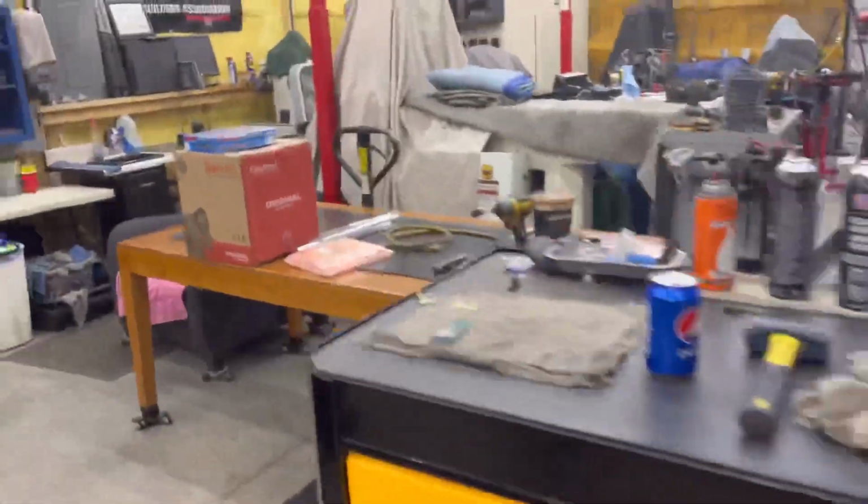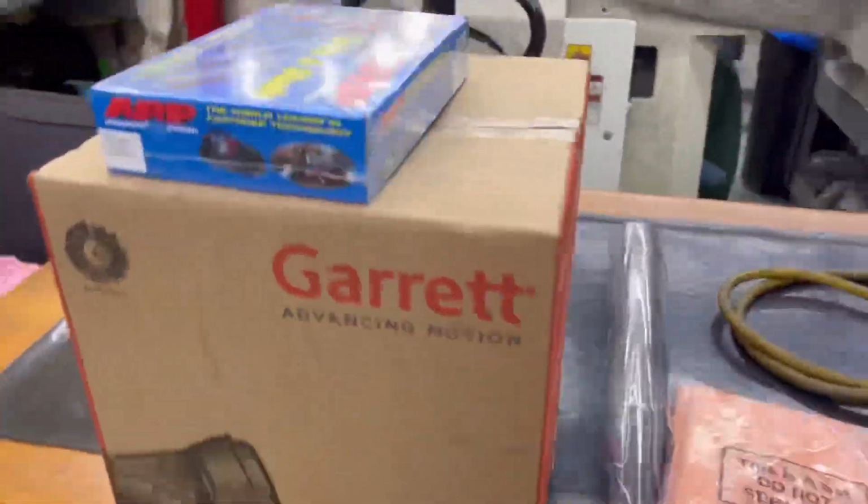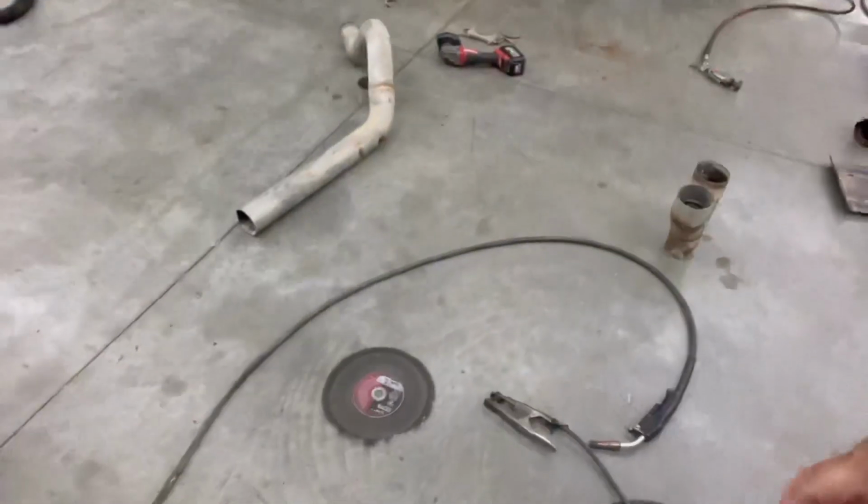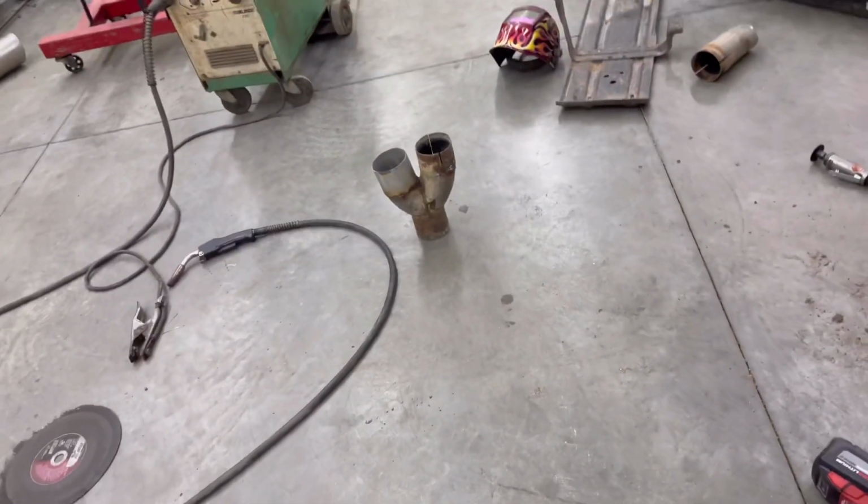We're working. You got a factory replacement turbo and a set of studs. Look at that, good shipment. So this is what I do in the morning. We still have the camper close to the shop because we're close. So I get up, walk around, and check out everything that's going on here.